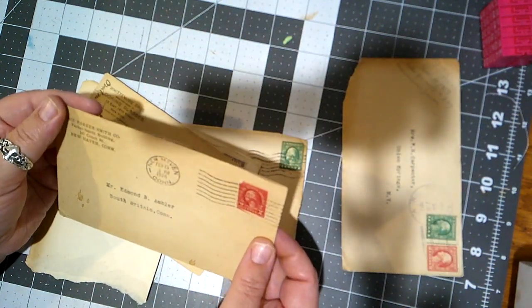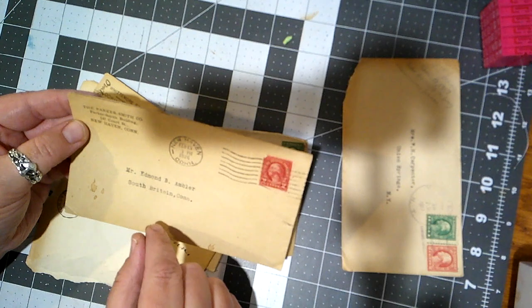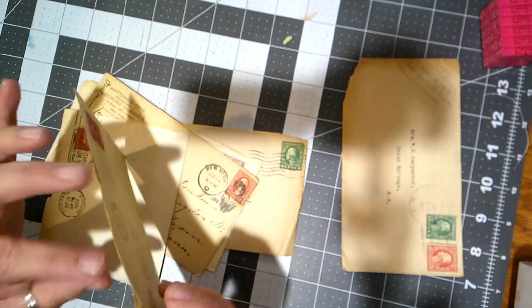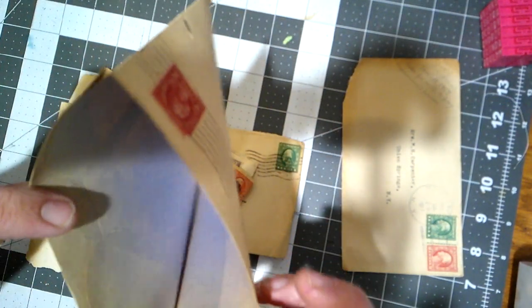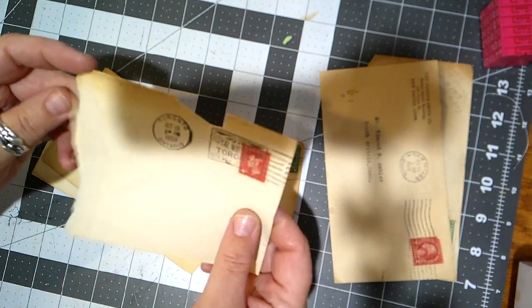Here we have one from 1926, addressed to Mr. Edmund B. Ambler of South Britain, Connecticut. Okay, this one's... oh no, it's not sealed. It was cut open at the top. I was going to get really excited for a minute. And then if you look on the inside, there's blue. I don't know what causes that or why. Like, it's just pretty though.